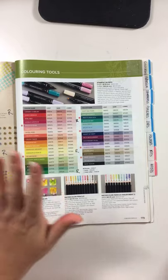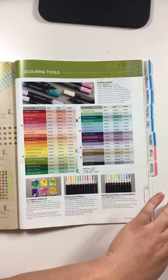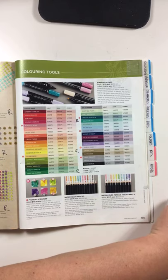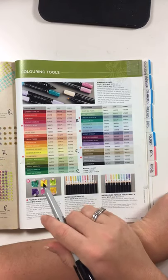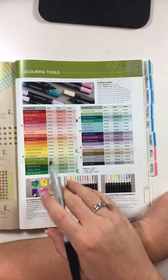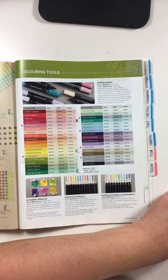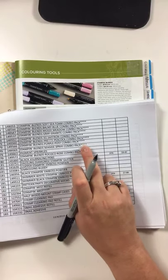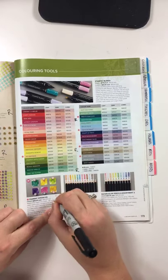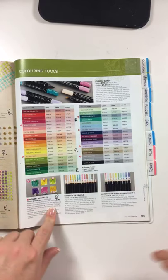79. So don't freak out, people. 79, 79, 79. They have listed the combo packs as well as retiring, but I believe they're just renumbering them. And they've got the four-star asterisk saying that they've just been repackaged, so don't freak out. But the pigment sprinkles are going.